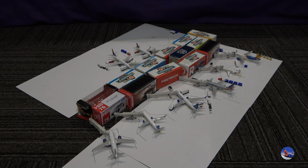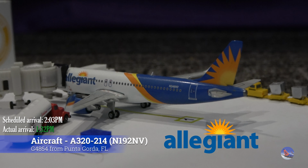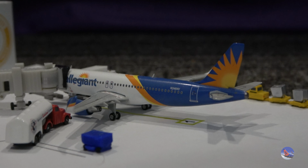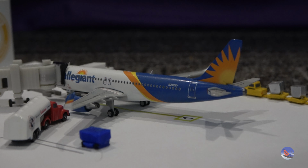Starting off at Gate 1, we have this Allegiant Airbus A320 coming in from Punta Gorda, Florida as Flight 854 at 1:32 p.m., ahead of a scheduled 2:03 p.m. arrival. So happy to report that all the Florida airports are now reopened after Hurricane Milton passed through the state.